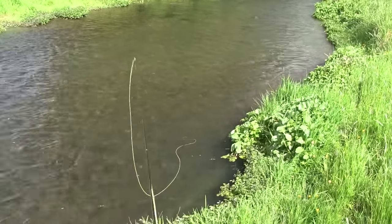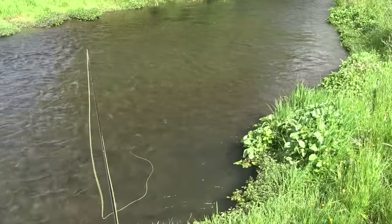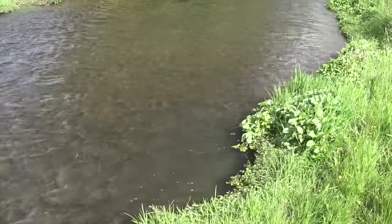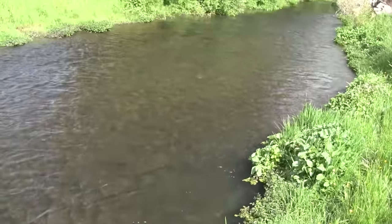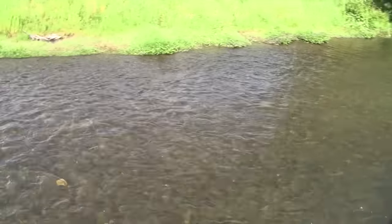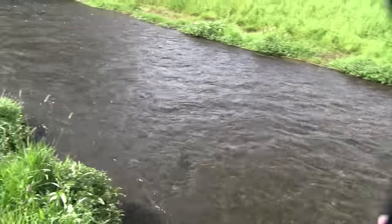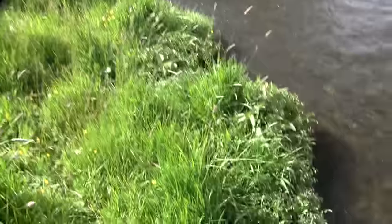Man, that's really tricky to see that fish out there. Just a ghost under the riffles of water. There's no substance to his shape. Saw him flash here as he took it. Right. Good stuff. Oh, he's coming towards me. Right, he's down to the right. Let's get down below him.